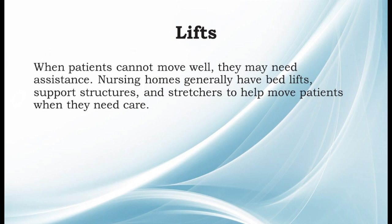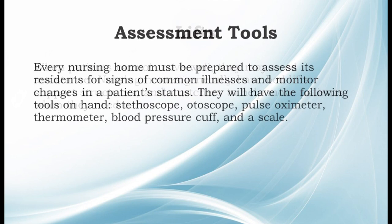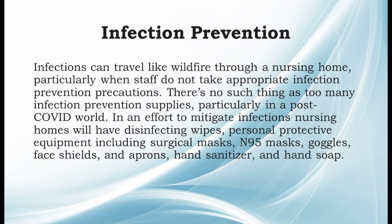Lifts. When patients cannot move well, they may need assistance. Nursing homes generally have bed lifts, support structures, and stretchers to help move patients when they need care. Assessment tools. Every nursing home must be prepared to assess its residents for signs of common illnesses and monitor changes in a patient's status. They will have the following tools on hand: stethoscope, otoscope, pulse oximeter, thermometer, blood pressure cuff, and a scale.